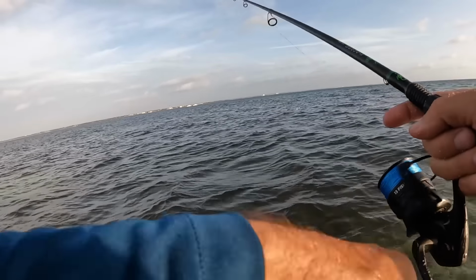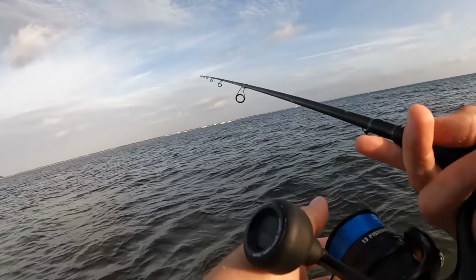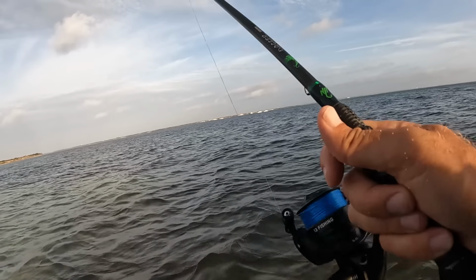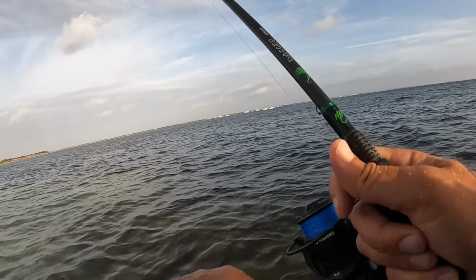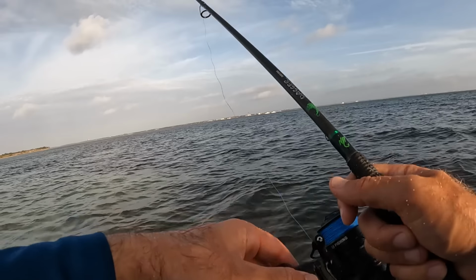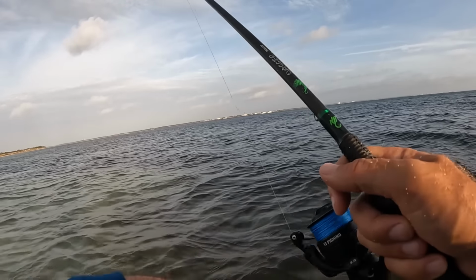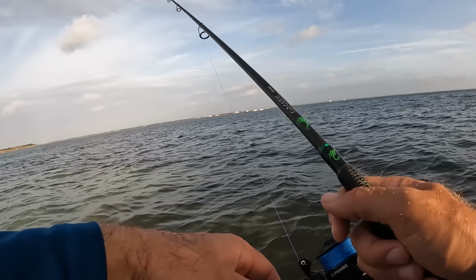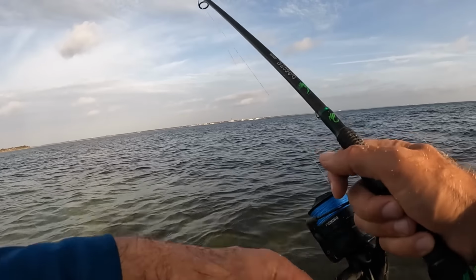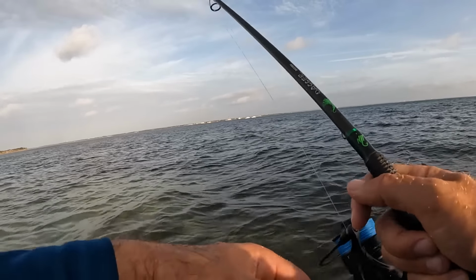All right, I just want one explosion on this topwater plug. That's all I want, just one blow up. That's the money shot right there. It's just a little walk the dog action, walking it back and forth. Come on. I know they're looking at it. Oh, we just blew up on it. We just had a blow up. Okay, okay. It wasn't like a full-blown attack. It was like, I'm just here to see what you are, but I'm not committing. Uncommittal.